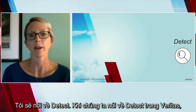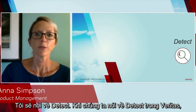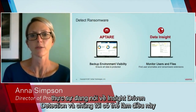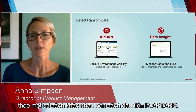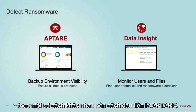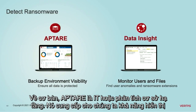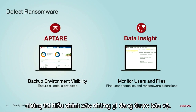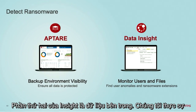I'm going to talk about detect. When we talk about detect within Veritas, we are really talking about insight-driven detection. And we can do this in a few different ways. So the first is APTAR, and APTAR is essentially IT or infrastructure analytics. It gives us visibility into both storage as well as data protection, meaning that we understand exactly what is being protected.